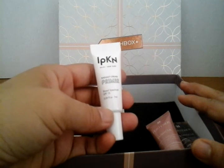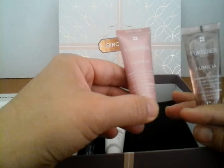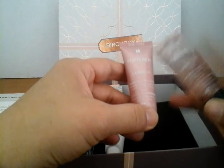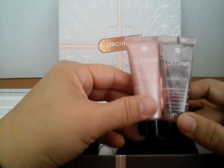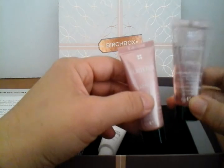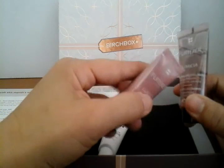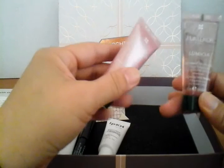And then this is a primer, the IPKN Radiant Cream Primer. It's got an SPF of 15. And then the last two are the Furter, I think is what it's called, Lumicia shampoo and conditioner. If you get on the Birchbox website, some of the reviewers were not pleased with the sample size, but I think the way I usually use shampoo, this is good for a single use.